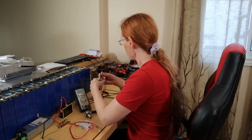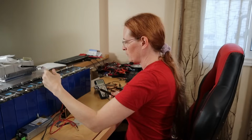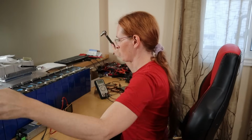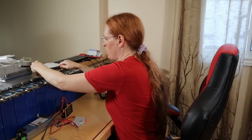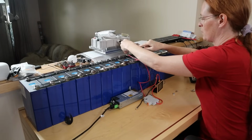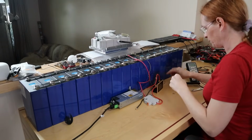Why don't I see where the voltage settled out to? 3.203 volts. It doesn't really matter where I add in the charger, it's gonna spread out. The whole idea is that if I actually do this and finish charging it this way, I want them to balance out, so they're all gonna sit and absorb. It's only 30 amps going into this, so I'm not tightening it up too much.